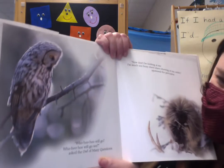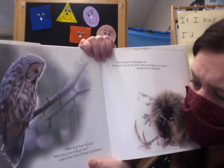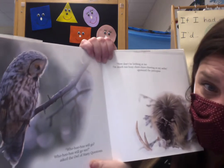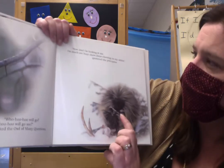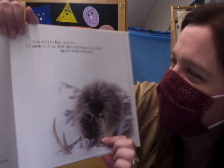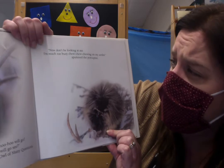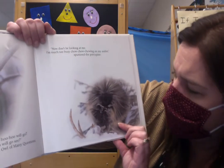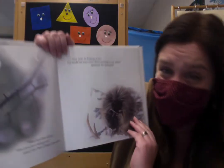Oh, there's that owl. "Who will go? Who will go see?" asked the owl of many questions. Look at that right there. Do you know what type of animal that is? It's a porcupine. "Now, don't be looking at me. I'm much too busy chewing on my antler," sputtered the porcupine. Oh, the porcupine doesn't want to go check it out.